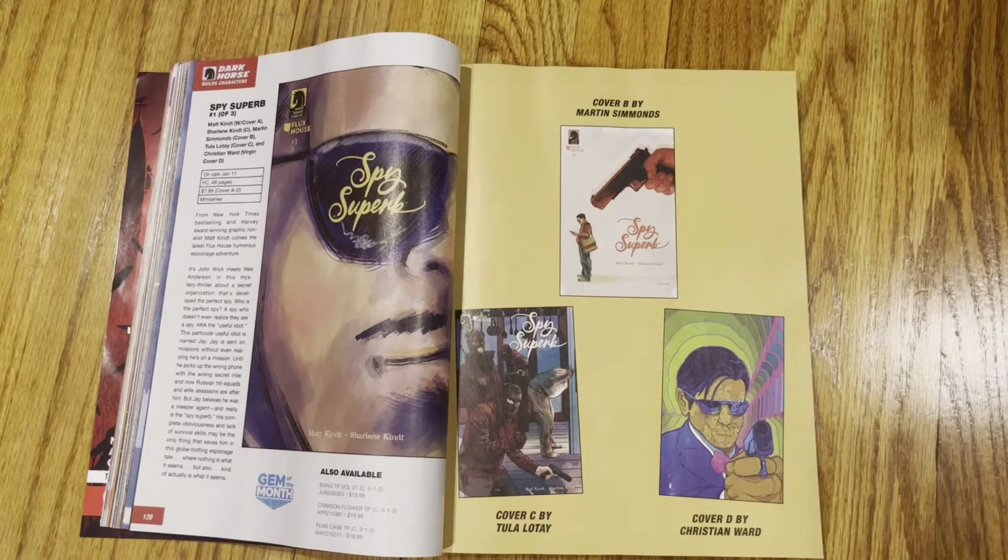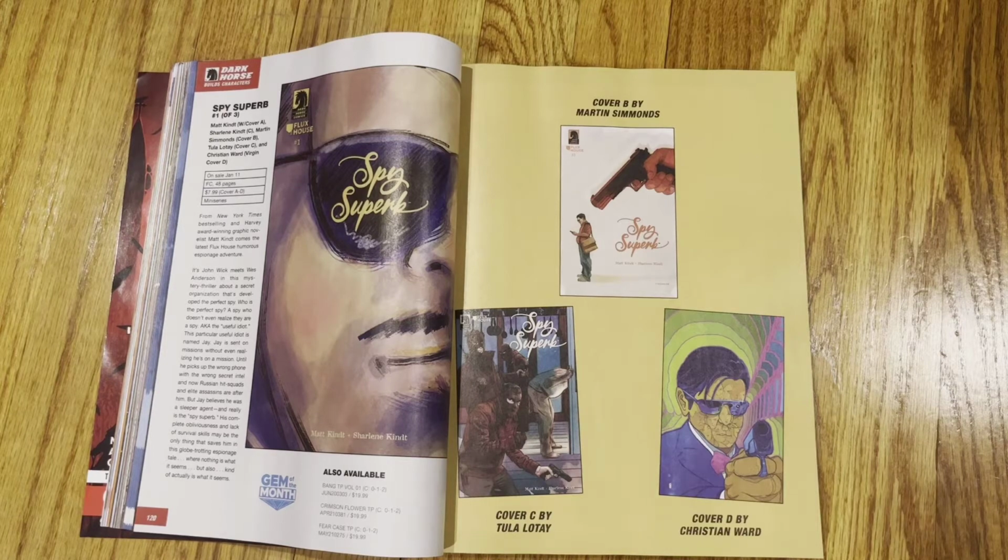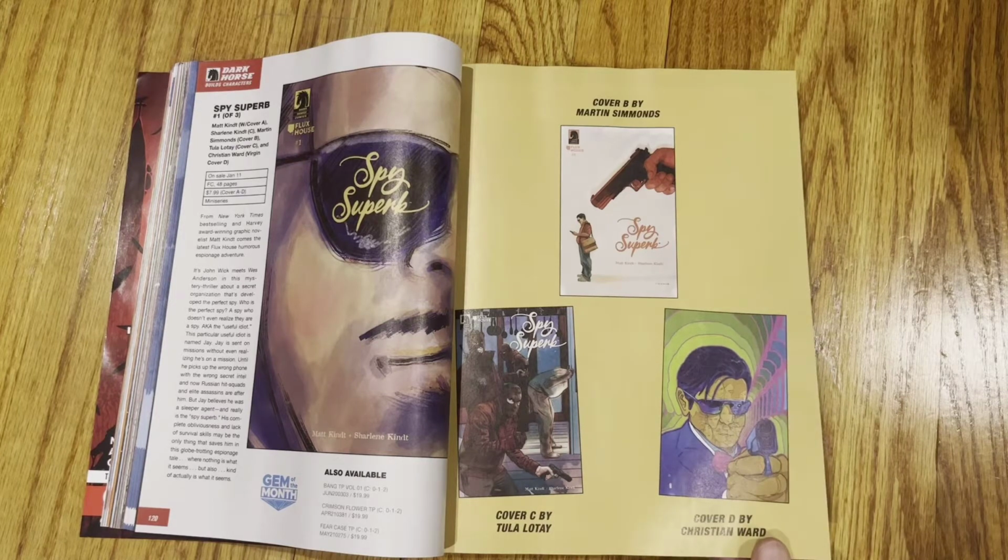They had me at hello with this book, Spy Superb, number 1 of 3, written by Matt Kindt, drawn by Matt Kindt with colors by his wife Charlene. This is a new spy book. Matt has always done espionage well. It's one of his strongest suits. I think this is him playing to his strengths, and I can't wait for it. I'm overjoyed that he's returning to this genre, which we've seen him do so many times before, most notably probably Mind Management, but he has done espionage work many times at many different publishers. I think it is his happy place.